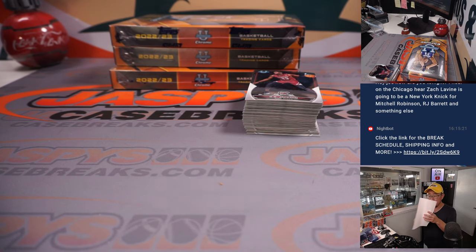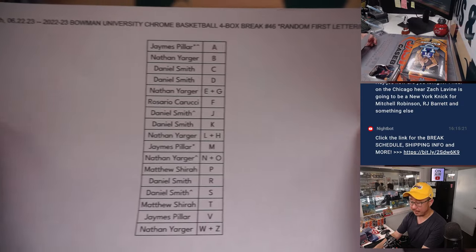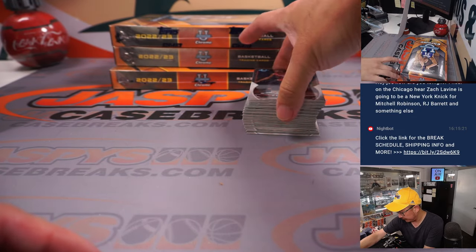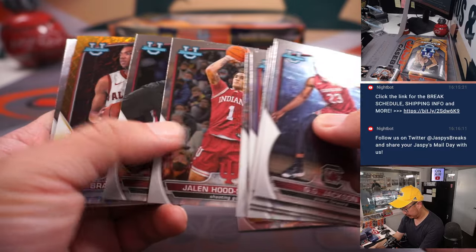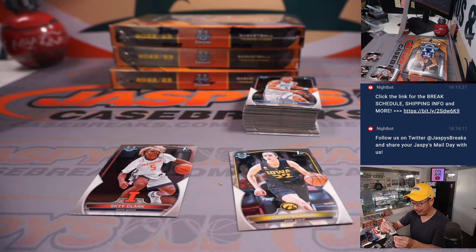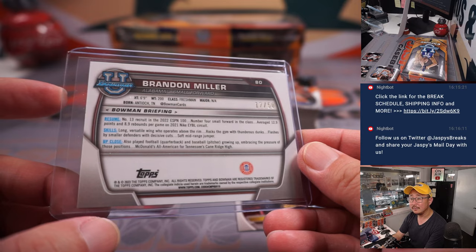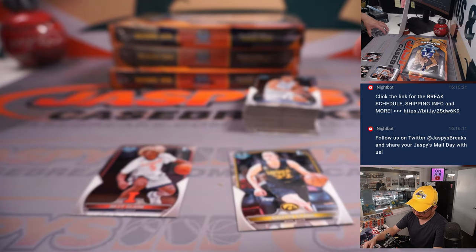All right, so here is the official printout, by the way. Here on a Thursday, break 46, next 4-box break in the store right now. And we got a gold shimmer, Brandon Miller. That's a nice time to get this. The night of the draft, Nathan with the letter B for Brandon. 17 out of 50. Nice.